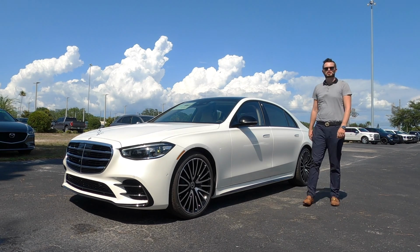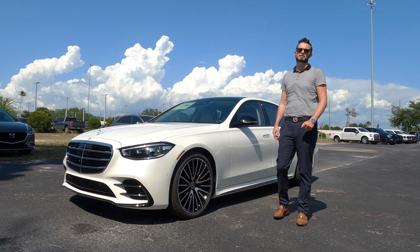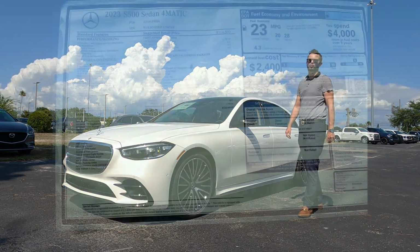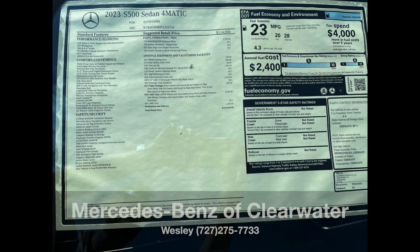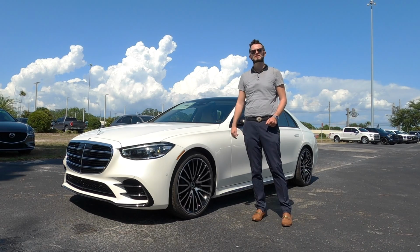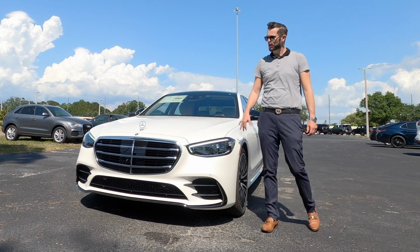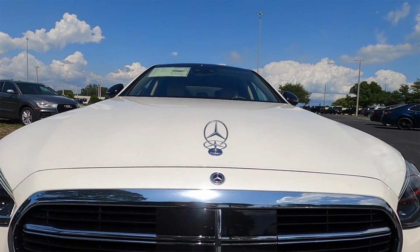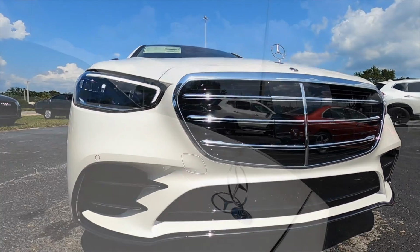When you think of flagship luxury sedans, the first thing that comes to mind is a Mercedes-Benz. This is a 2023 S500 4Matic in diamond white. It's going to have a little bit of an understated look, but don't think that about the performance underneath this, because this has over 400 horsepower housed underneath, the 3 chrome bars surrounding with chrome, and the 3-point star that's sitting on top of the long, elegant hood.